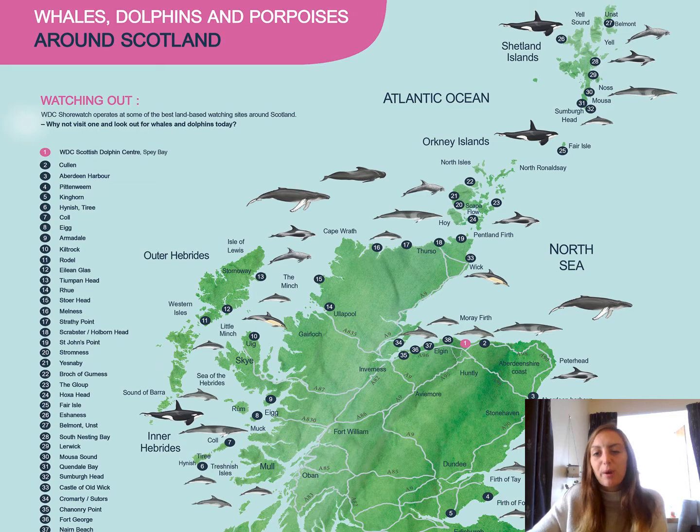Now, I just mentioned conducting surveys from specific locations around the coast, and this map shows all of our current Shorewatch sites where local people spend time monitoring the sea and reporting their sightings and effort to us. The reason we watch from these selected sites is so that the data we collect is consistent and comparable. So with lots of effort by different people over the years, all using the exact same methodology, standing at the same spot, we also provide each Shorewatch site with the equipment, so binoculars, a monopod and the clip box, so you don't have to buy this yourself.